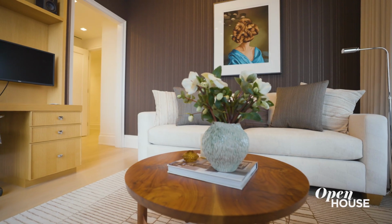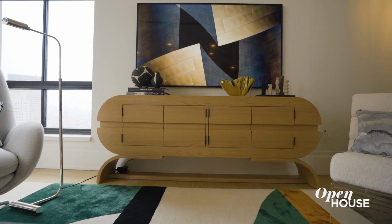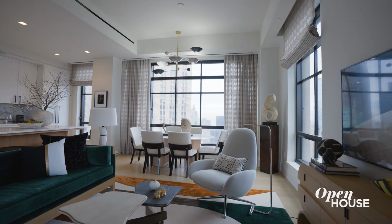I am so delighted with how the design of this home came together. I hope this home has inspired some new ideas, and I look forward to seeing you on the next project.